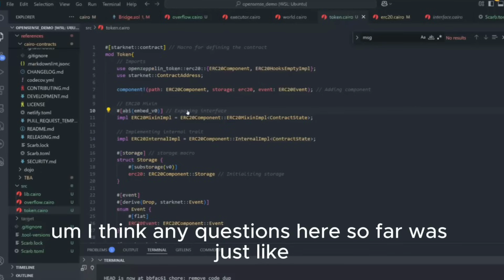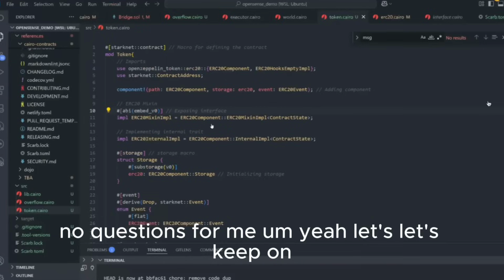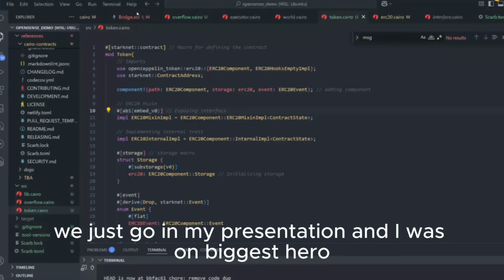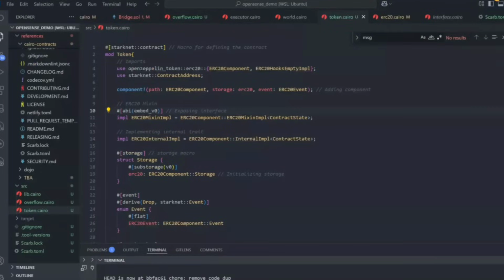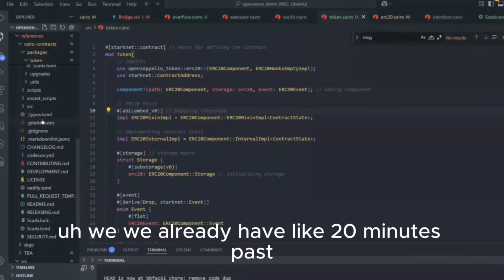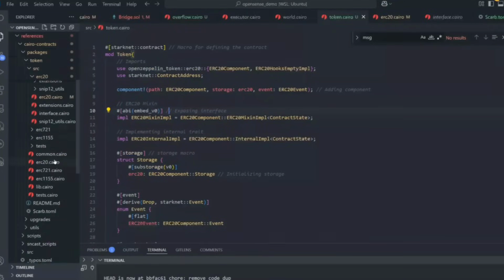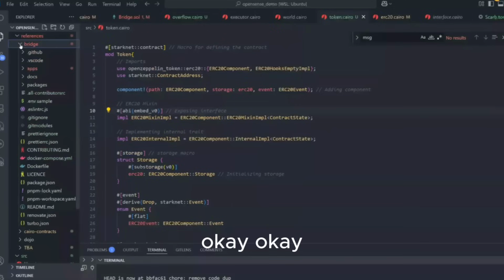I think, any questions here so far? It was just a lot of information. No questions for me. Yeah, let's keep on. Okay. So we'll just go on in my presentation, because here it was more a demo for the language. We already have like 20 minutes past, I think. Feel free to use as much time as you want. Okay, that's cool.